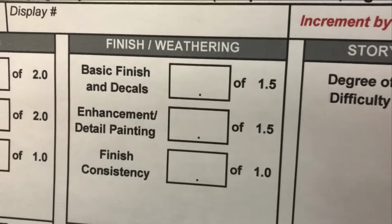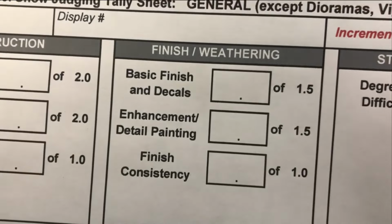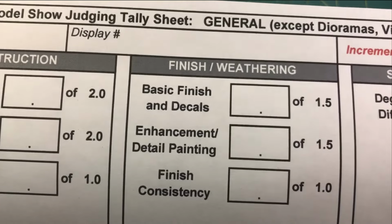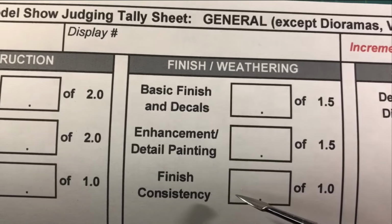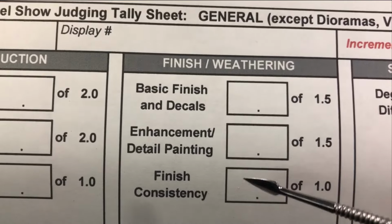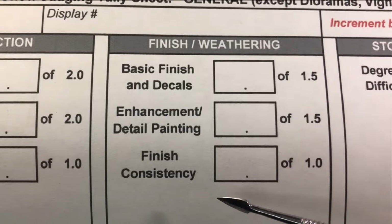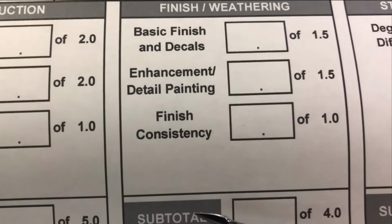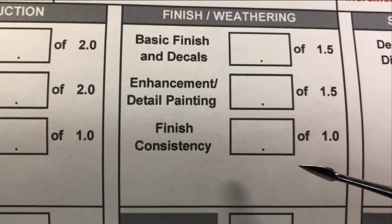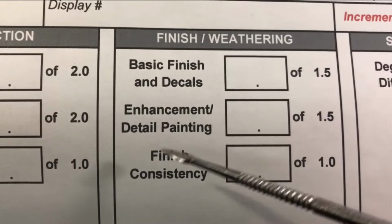Then you move over to finish and weathering: your basic finish and decal placement, enhancements, detail painting like, let's say, heat stains. Since I'm a car guy, heat stains on headers, things like that. Then finish consistency. Was it perfect in one area and sloppy in another? Something like that. I mean, was the consistency good overall?